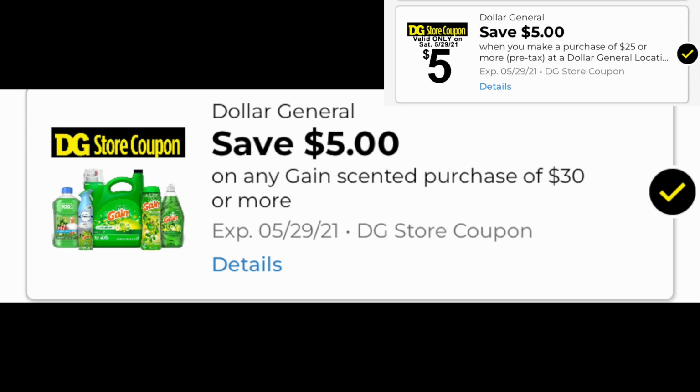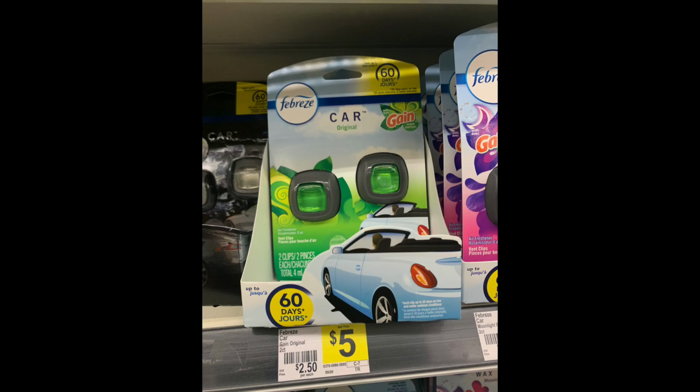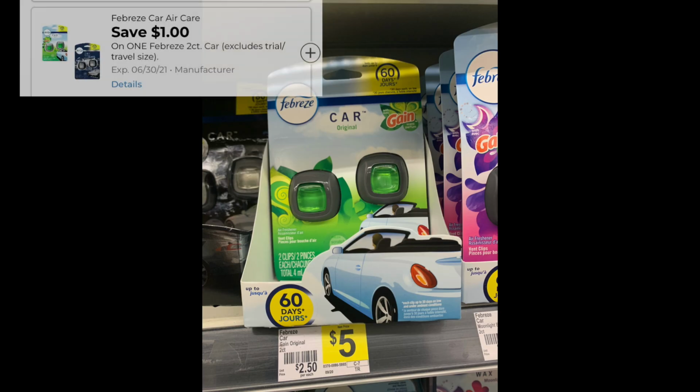Okay, deal number 3 is again digital. So digital coupons are the way to go this week. We have our 5 off of 30 and the 5 off of 25. Please make sure that you have these 2 loaded. Now, just to show you, we're grabbing one of these, which is the $5, these little plugs, and we have a $1 off digital coupon. So, not the biggest savings, but putting it in a $30 basket, I think we can work with it.